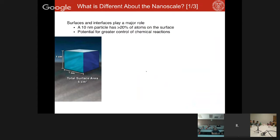So why are we interested in this scale? What's different about the nanoscale? There's a lot to say about that. I can help build your intuition with a couple examples. One reason is that there's a dramatic change in the surface to volume ratios. The surfaces in many chemical reactions are usually the catalytic sites. And if we want to facilitate a reaction using these catalysts, we need to increase surface area.